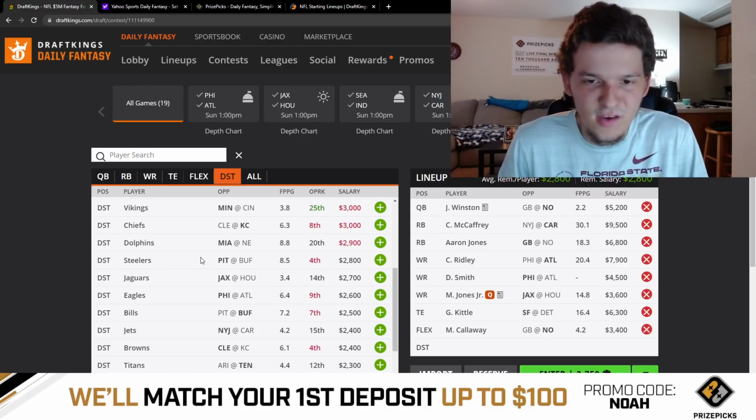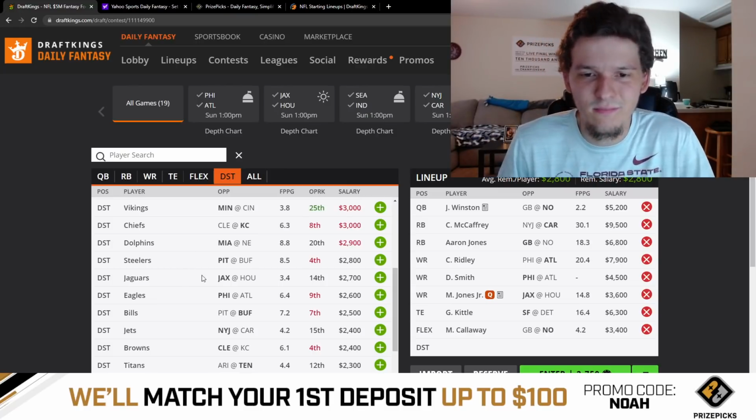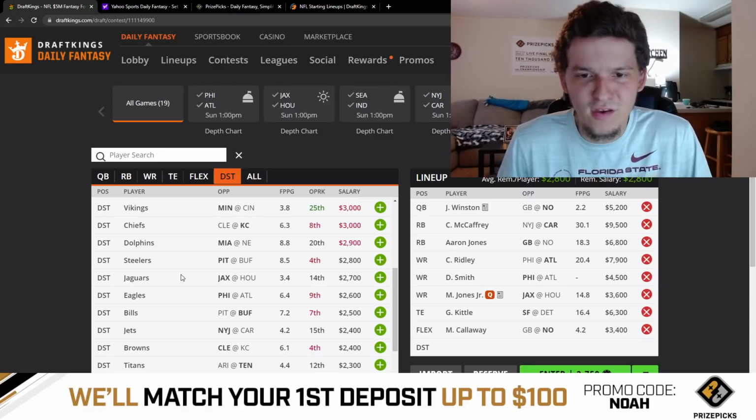You could play the Steelers against Buffalo, although I don't really like that. Josh Allen's not really a quarterback. He will turn the ball over, but I don't really like the Steelers defense that much. I think the kind of defenses I was looking at was Jacksonville. I don't think Jacksonville's defense is going to be very good, but Houston should be terrible this year. I don't think Houston's going to be a very good offense.